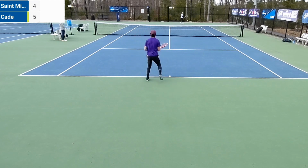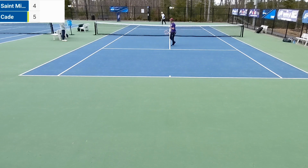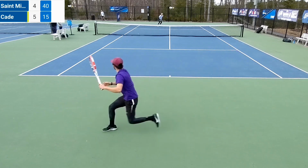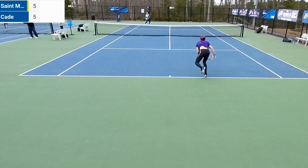That's one thing with college tennis, you always have to stay focused. The guy is always in it because they always have their team behind them, and that's something that's so cool about college tennis. So here he goes up 40-15 in this game, double break chance, and I dump it in the net. He breaks back, 5-5.